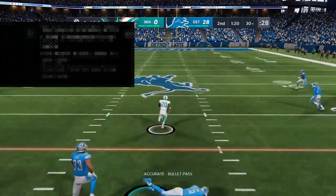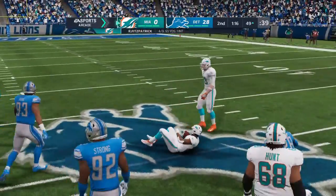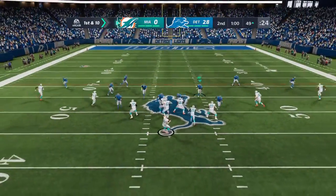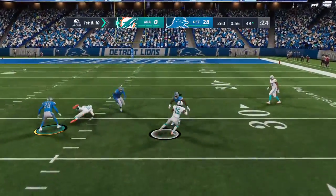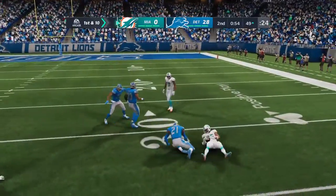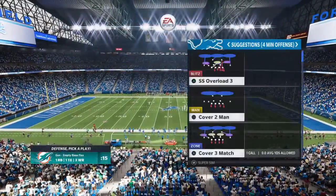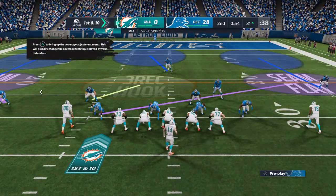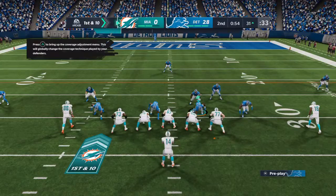Ball on the 30. They'll come up with a 2nd and 5. And he'll go underneath here to Breida. And he'll be taken down, but not before they work it across midfield. That good for 21 yards on the catch and run. He's got Wilson, middle of the field. And past the 35, he'll be dropped a yard or two shy of the 30. Now the Dolphins going to burn the first of their timeouts as they get the stoppage with a little over 50 seconds to go in the first half. This offense finding its legs now.